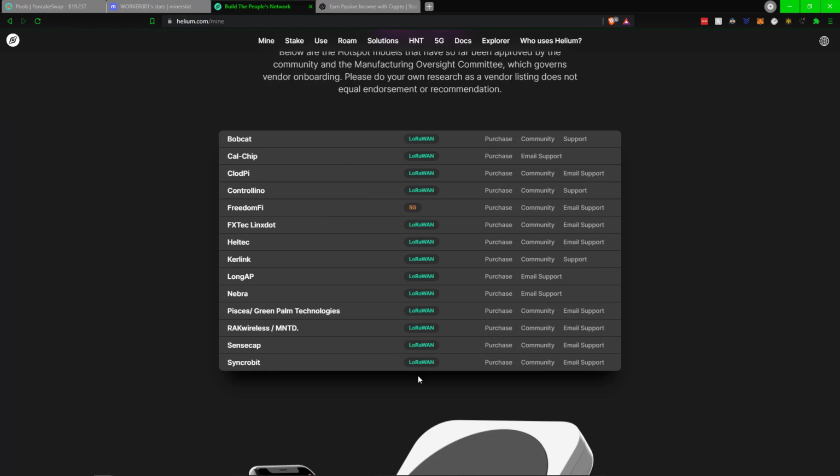Keep in mind the average cost on a lot of these miners is about $500, so it is pretty hefty. Again, do a lot of research, because a lot of these do not ship out until like 6 months later in some cases. When I bought mine, it was 12 to 20 weeks. So it is quite a bit of a wait in many cases. Do your research on which one you need in your area, or at least which one you like the most. The most popular, in my opinion, is also Bobcat.